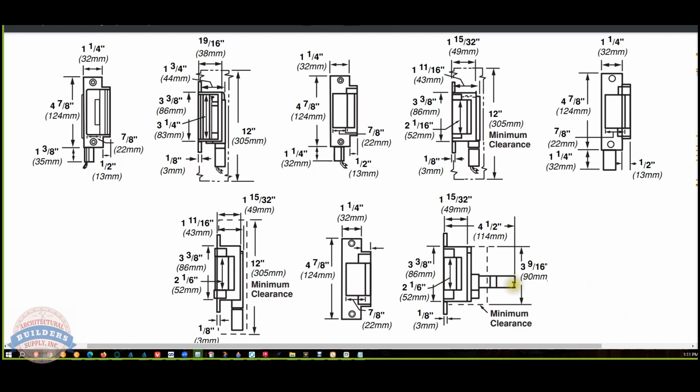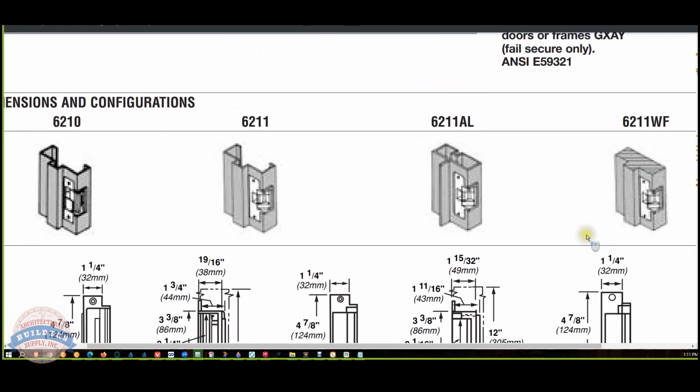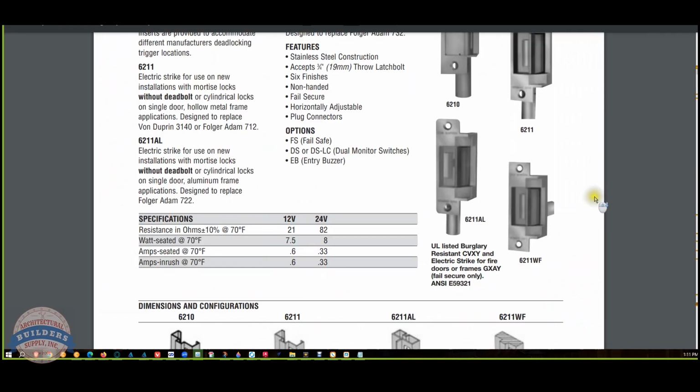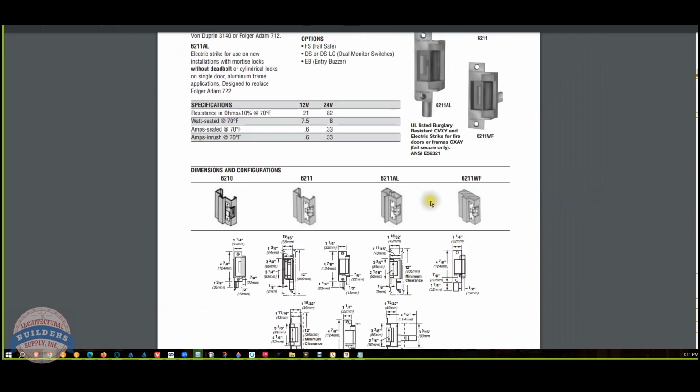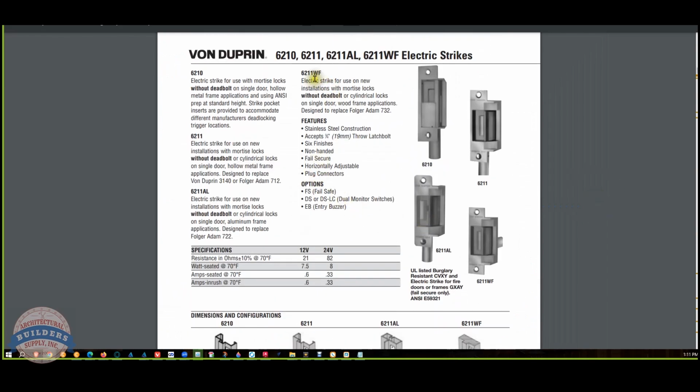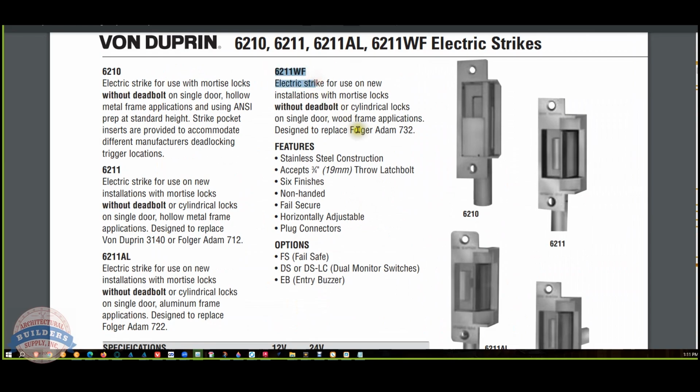So the orientation of the solenoid on a wood frame type will look like this, where you can actually stick it into the frame after you've drilled a hole. You don't have to memorize that, except to know if you have a wood frame, you've got to get one that is for wood frame applications. Don't play the sheet music. No improvisation when it comes to that stuff.